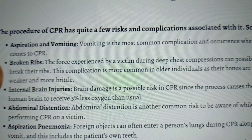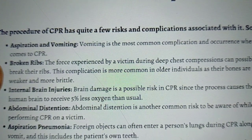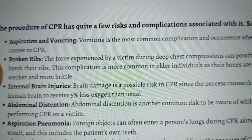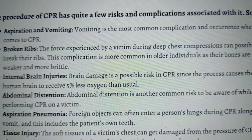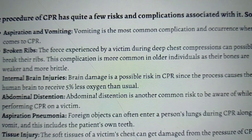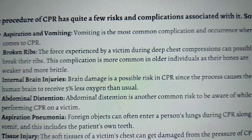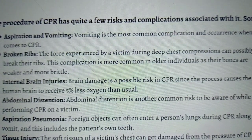So if we do not clear off that vomit immediately, using the finger wipe method or suction, there are chances that the person can aspirate that vomit. This can block their airway and can also cause infection. Not only vomit, sometimes the person can vomit foreign objects like the victim's own teeth. This aspiration can develop into complications like infection, that is aspiration pneumonia, which can complicate the condition even more. So aspiration and vomiting is the first complication associated with CPR.